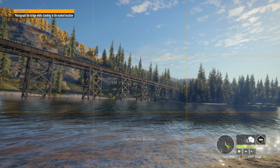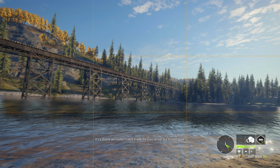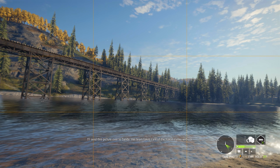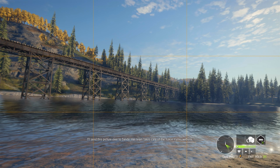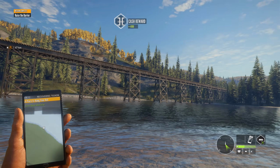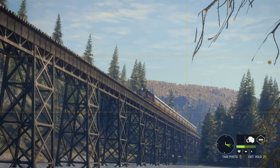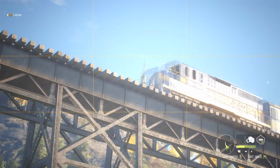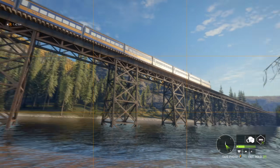That's the shot we needed. That's the shot right there. It's a shame we couldn't catch it with the train on top, but it's still good. Wait, why can't we get it with the train? I'll send this picture over to Sandy. Her team takes care of the Yukon Valley website. Wait, hold up. 4,000 for that mission. Holy crap. There we go. Okay, I was just holding out for this. Look at that. We got the train. Look at it. Oh, that's the shot. Beautiful. It's so cool to see this as well.